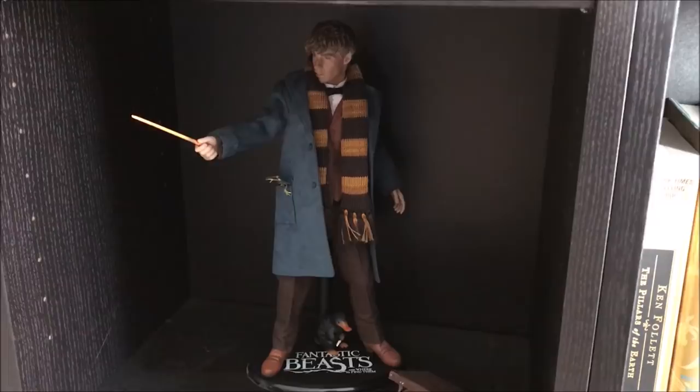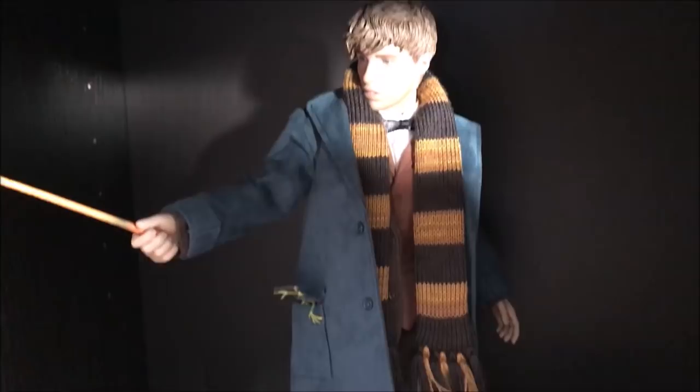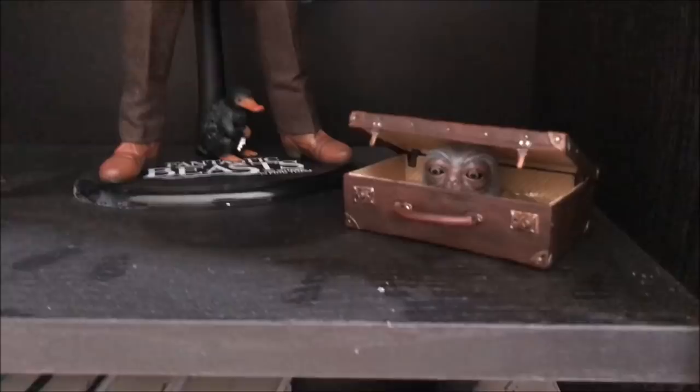And then looking right here, she actually does have the Star Ace 1/6 scale Newt. This guy looks amazing as well. Some really nice detail there on the soft goods and everything. Face sculpt looks pretty good. Some cool accessories. You got that little thing where it looks like the Demiguise or whatever it is looking out, and then you have the little Niffler right there. So that is the 1/6 scale Star Ace Newt.